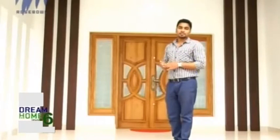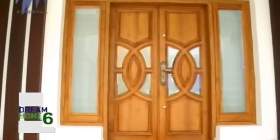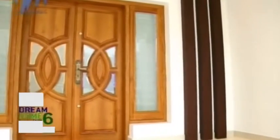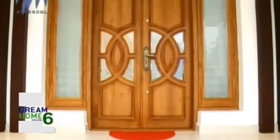It's a contemporary house but built in accordance with Vastu. I'm standing right in front of the entrance door, and before going in I would just like to quickly explain the features outside. There's a wood paneling work done on both sides. LED lights have been provided which adds extra lighting. For the flooring it's vitrified tiles. Now let's go inside and check out the interiors.